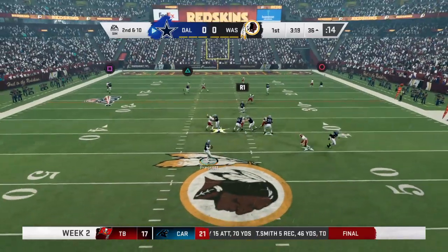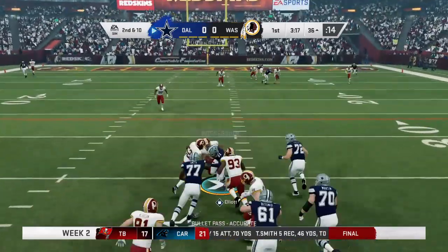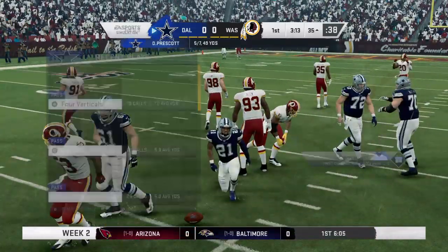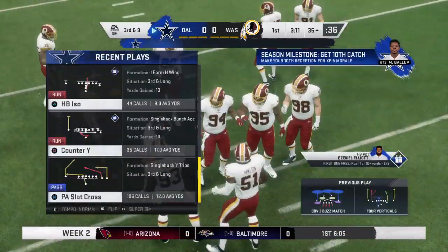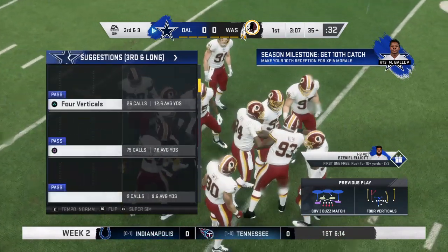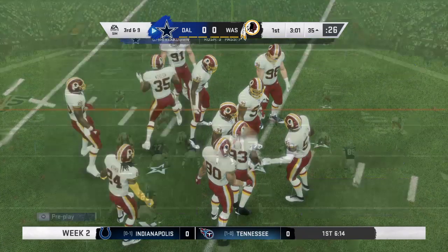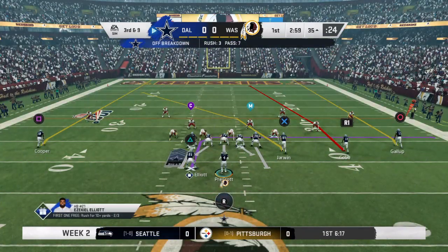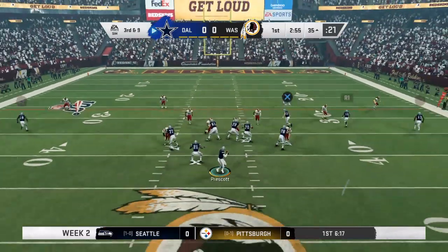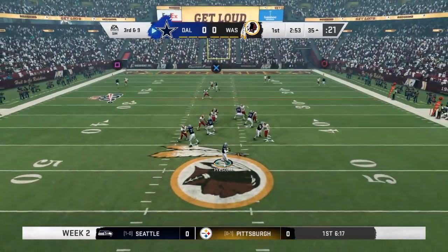Prescott yet again. Now he'll dump it underneath to his running back, complete. A minimal gain there on the 8th play of the drive. Cool under pressure right there, escaping the pocket and finding what I think was not his primary target. And some of these guys are just so comfortable getting outside of the pocket that they'll do it on purpose. It doesn't even need to be a breakdown.